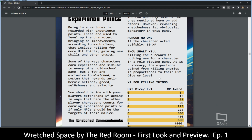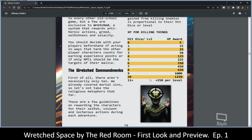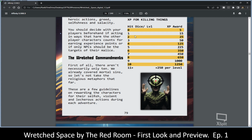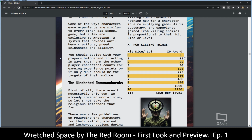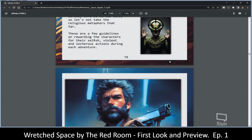So thou shalt kill. Killing for reward is nothing new for a character in a role-playing game, as is customary from enemies, is to use their hit dice or level. So you gain points based on their hit die or level when you kill them. So you'd have to kill 15 one hit die creatures in order to go from, no, this is killing things, sorry. Level 1 will give you 15 hit points. Okay, I misread that. See, this is what happens when you misread things.